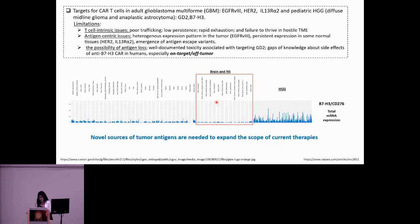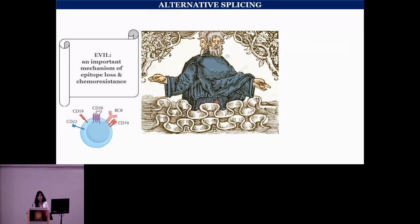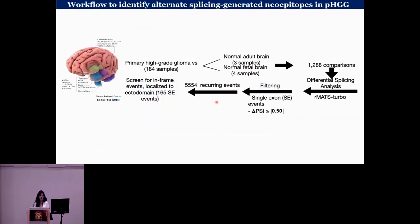And one way to get there would be through alternative splicing, which from our old work, as well as many others, has been shown to be a mechanism for epitope loss and chemoresistance. But our more recent work on CD22 in B-ALL shows that it could also be a rich source of new epitopes in tumors. So we wanted to extend this pipeline to the realm of solid tumors, particularly high-grade glioma.